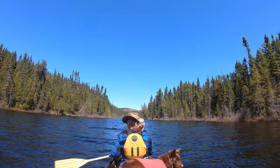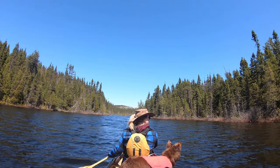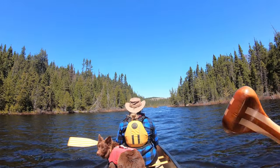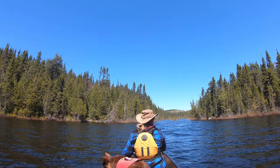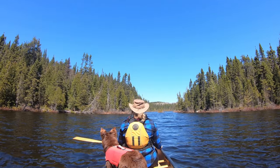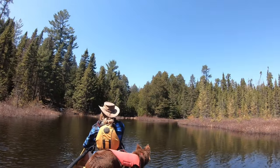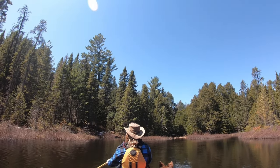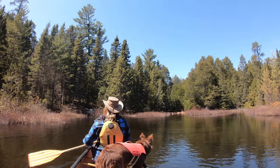Just entering into Path Creek. Pretty windy today, so we're getting a bit of help here. Looks like it's maybe a kilometer in here that we could paddle, and we're hoping to either carry around or paddle through into the next lake. So we're just at the end of Path Creek, and it looks like there's a portage trail, which is nice. So we're gonna take that.